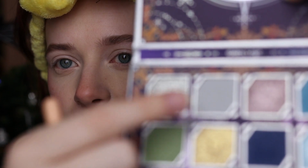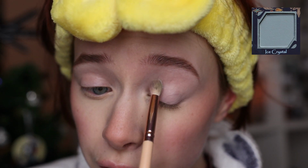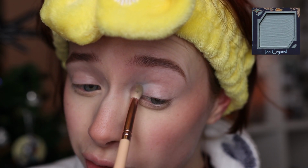Okay, so for this look we're sticking to the neutrals and we're gonna keep it fairly simple. So first I am going into this shade over here, Ice Crystal, the grey matte. And we're just gonna dip our brush in that. I'm just using a fluffy brush and I'm gonna be applying that to the inner corner of my crease and just try to blend that out nicely.